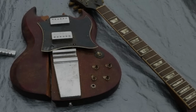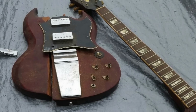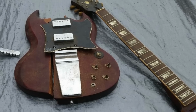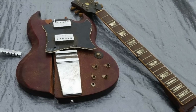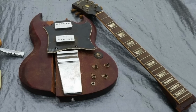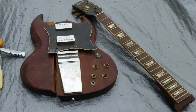So what exactly has happened to this SG? Why is the neck just completely broken off like that? Okay, first off, that's actually a lot more common than you would believe. You see this little neck tenon right here? How tiny it is? There's not a lot of wood around here, so if a SG gets a great big bang to the back, it is not uncommon for 60s SGs to need the necks put back on them. It's not just headstock repairs for these guys. The whole neck just gets chopped off.